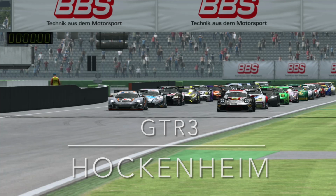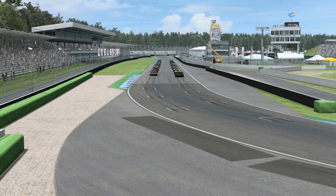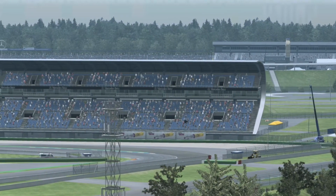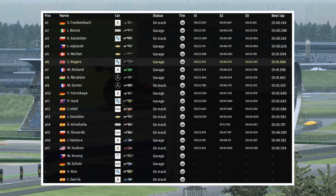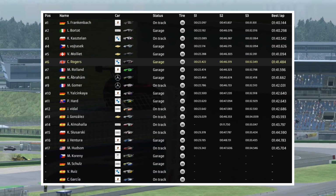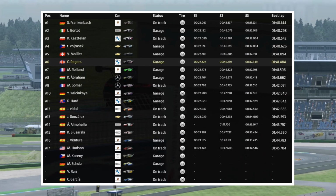The weekly schedule has just been released and it's brought with it a couple of surprises, but also the return of some old favourites, and it's one of those combos that we're going to try today, the GT3 class at Hockenheim. Now, I absolutely love this circuit and I always tend to go well here, so I'm optimistic of getting a good result today, and qualifying certainly gives me more encouragement.